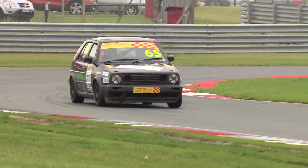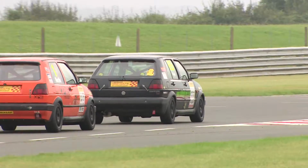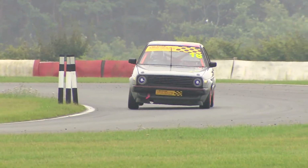It looks as though Jason Tingle is going to hold on, but he's got Jamie Martin right up behind him. It's going to be a drag race towards the checkered flag. It's being readied, and it's going to be Jason Tingle to make it 2 out of 2 this weekend.